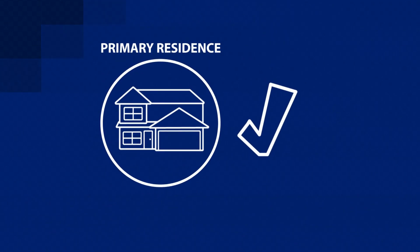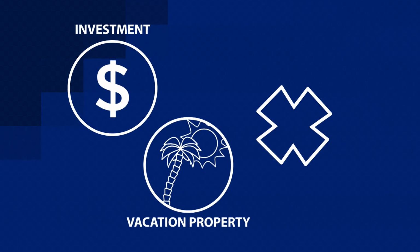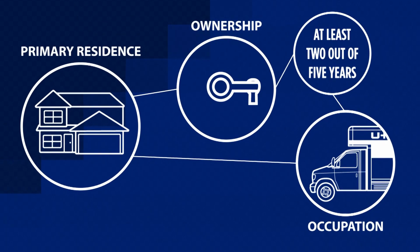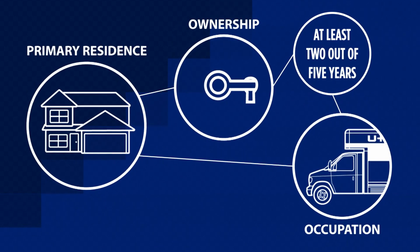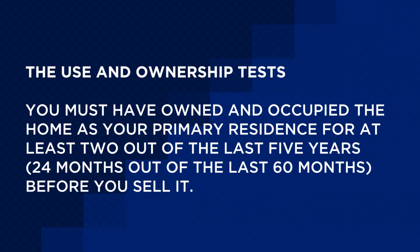To qualify, it must be your primary residence, so it can't be an investment or vacation property. You also must have owned and occupied the home as your primary residence for at least 2 of the last 5 years, or more accurately, 24 months out of the last 60 months. That's before you sell it. That's known as the use test and the ownership test.